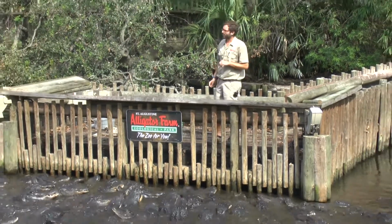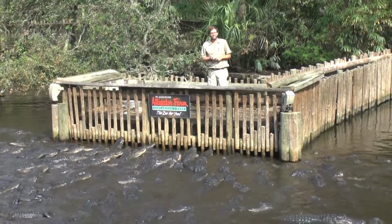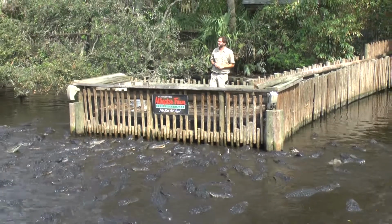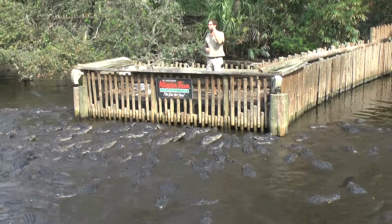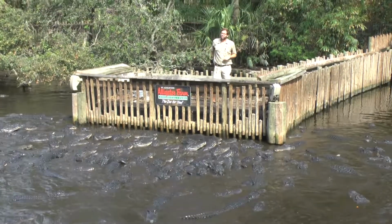Before I begin and get to the fun stuff, I just want to give you guys a few quick safety reminders. If you do have anything not directly attached to your body, including cell phones, cameras, keys, wallets, souvenir cups, anything like that, we just ask that you hold on to them nice and tight and don't balance them on these wooden posts. If anything is to fall into this exhibit, most likely our alligators are going to come over and investigate.